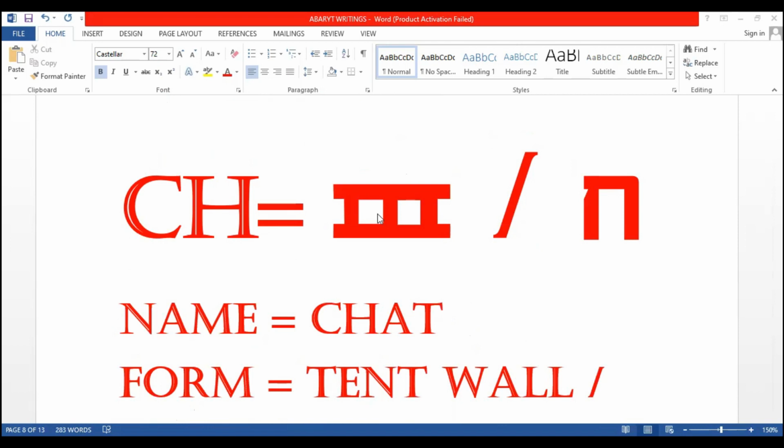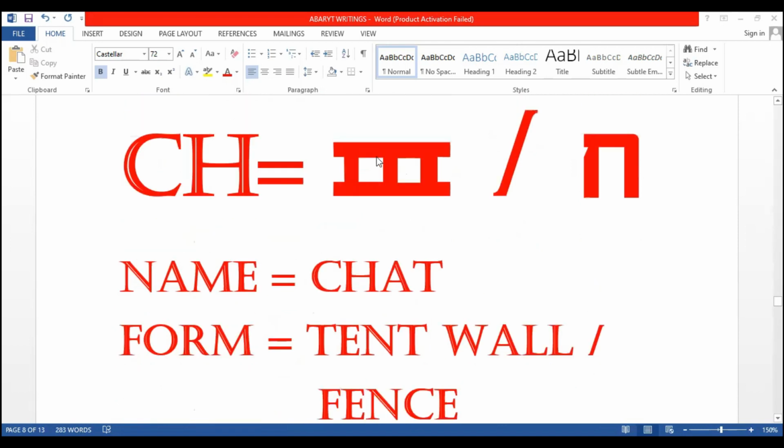This is what it looks like in the pictograph. It is a form of a tent wall or fence. I don't know if you guys can see that. It's not a ladder laying on its side. It's a form of a tent wall or fence.